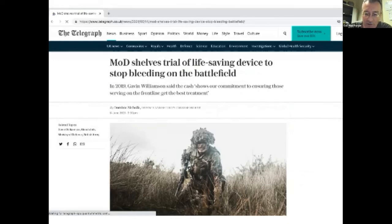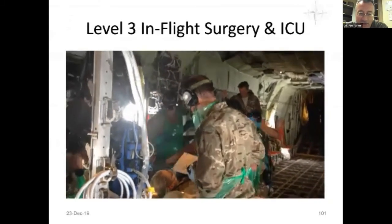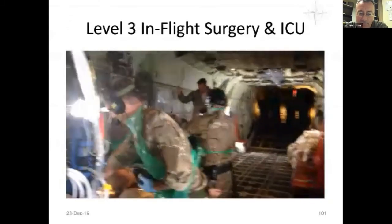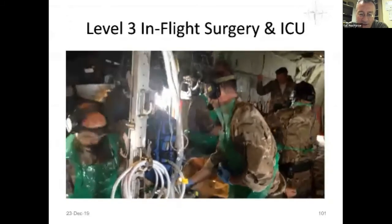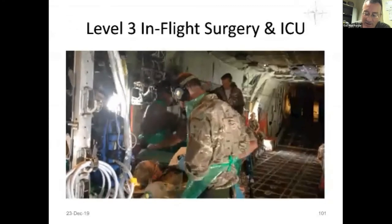So go figure. But we can do in-flight ICU, basically critical care, in flight. Releases to the left, releases to the right, that's good.